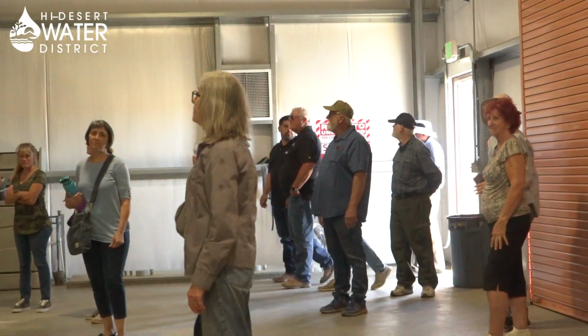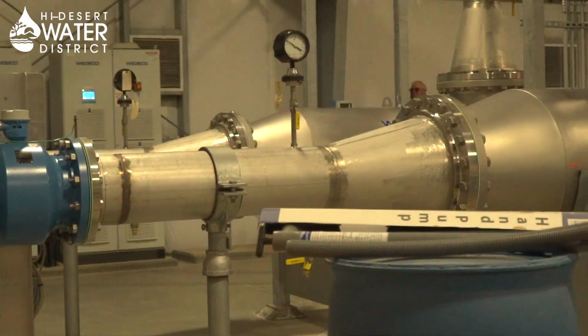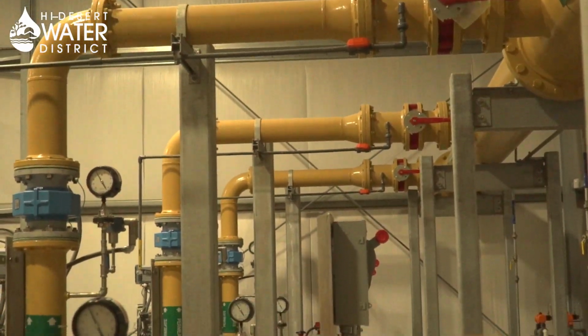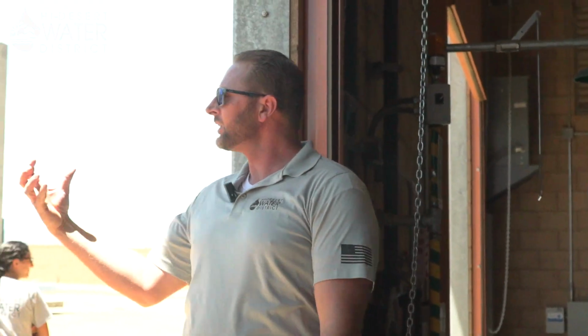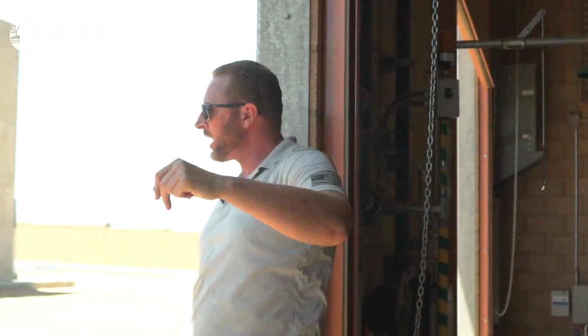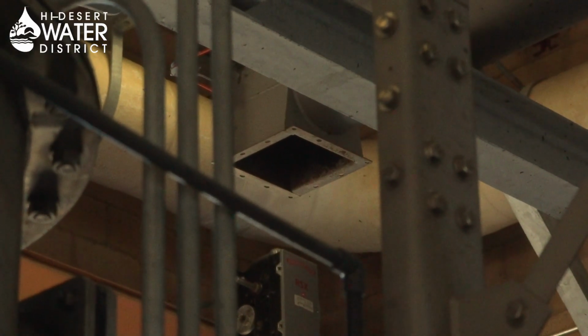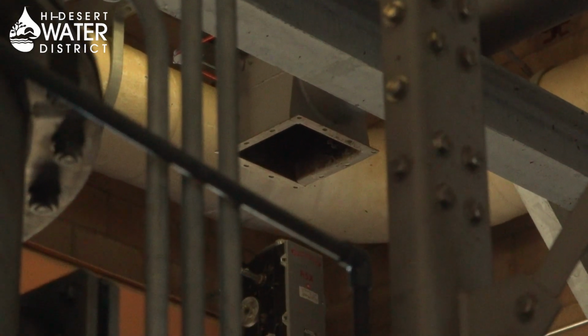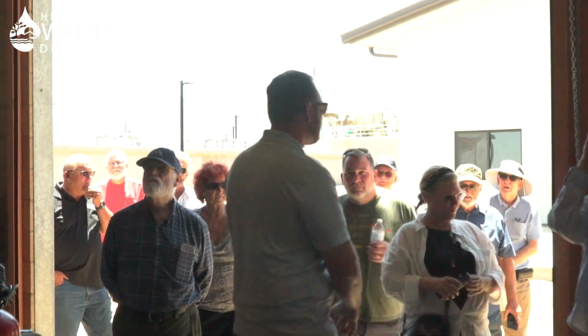Go on in. You'll see these tanks over here. Thickened sludge gets pumped into these tanks. That's where we add that polymer from those totes over there. It forces the solids to kind of clump together where the water's getting squeezed out of those little perforations, and hopefully we get a drier, what we call cake at the end.